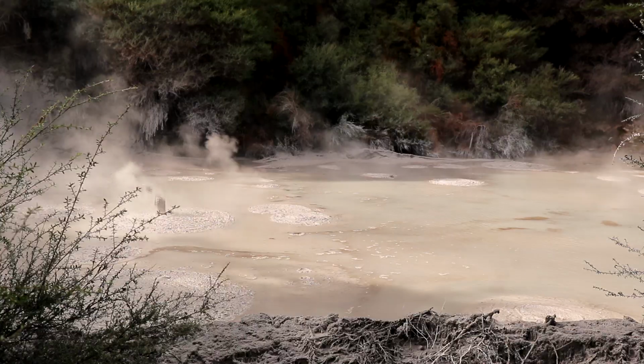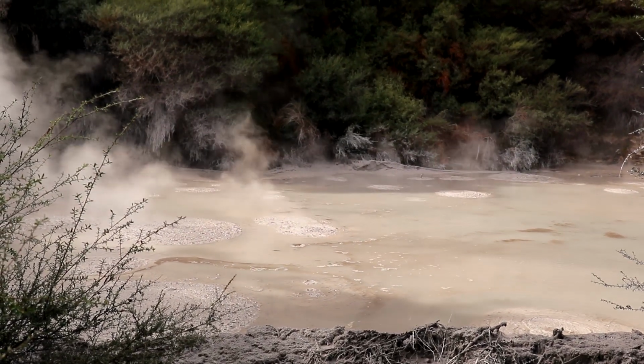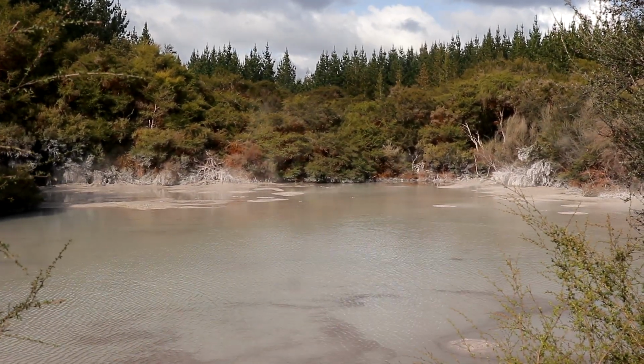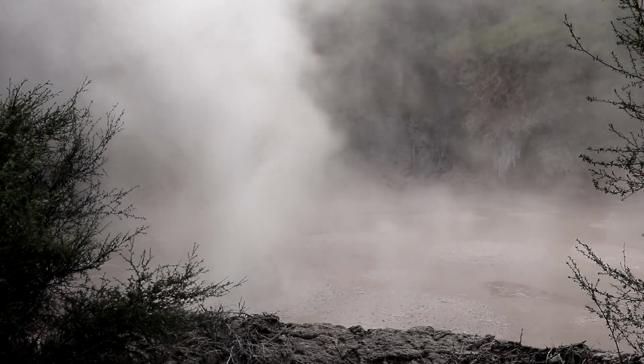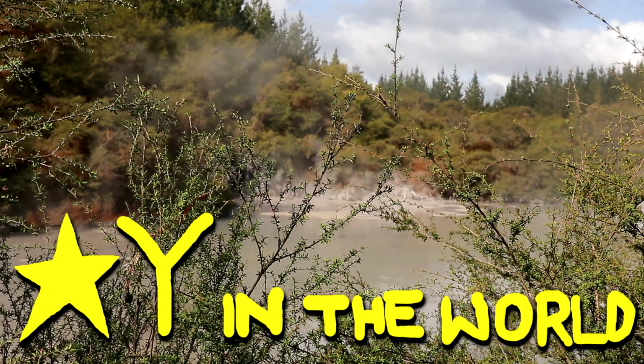Anyway, I really enjoyed going to the Wai-o-tapu park. I thought it was okay value for money. It's actually regarded as one of the best thermal parks to see in the Rotorua area. So if you're going to go to one and you hadn't decided, give this one a try.